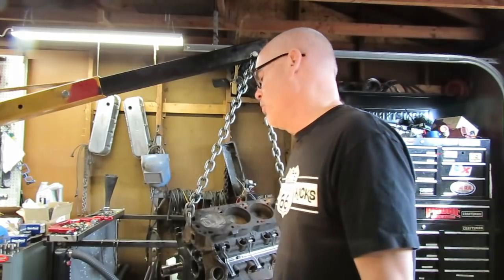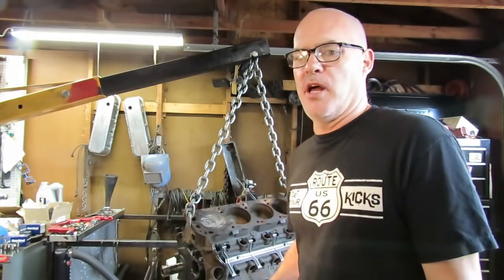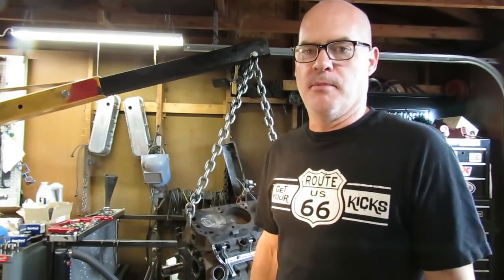In fact, a lot of guys now anymore, if they want an engine done, I just tell them it's got to be a roller cam, man, or I don't want to do it. Either that or I'll do a short block for you. You put the cam in yourself. If it's a flat tappet cam, I'm not going to put it in. I'm not going to mess with it.